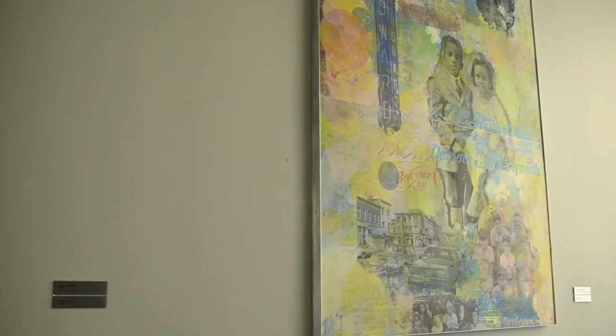Right, that's right. Billy Colbert's piece called "The Spirit of Sunday in Shaw" is this very warm sort of photo collage piece.